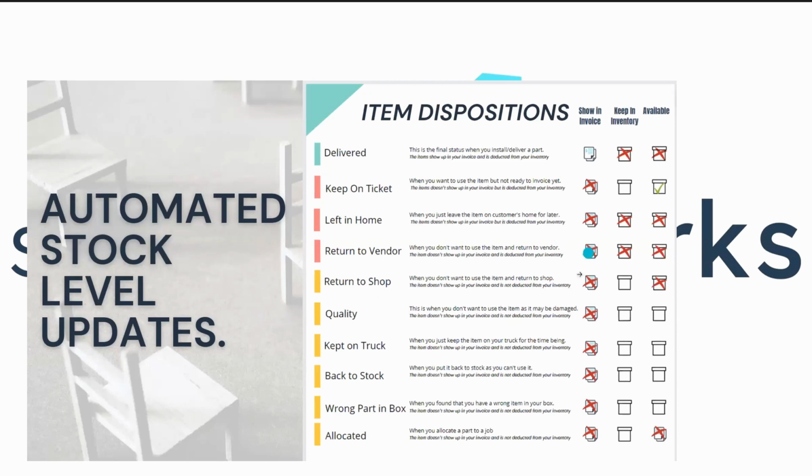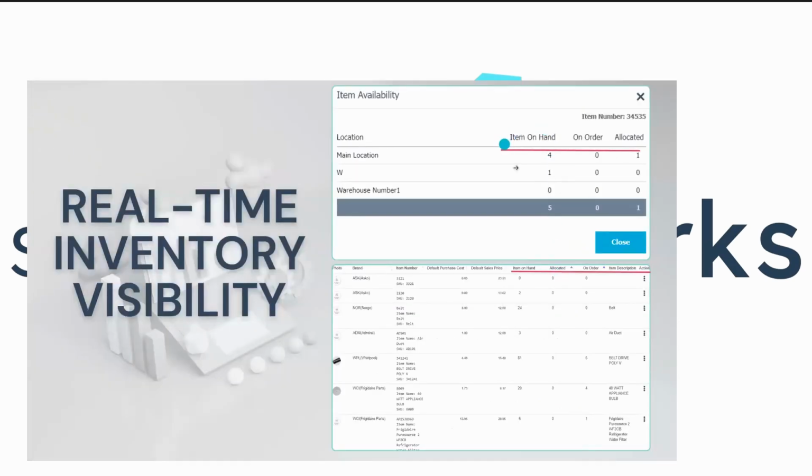In our next slide, it's going to show you how you can see the item on hand, on order, and allocated. This screen is when you're trying to do a point of sale. When you enter an item into your point of sale, it will show you the available number of that item. When you click on that number, it's going to give you a screen that shows you, location wise, on hand, on order, and allocated. So it gives you real-time visibility of your parts across your locations at any given point of time. And this is not only limited to your web portal; you can also see this availability from your mobile app as well.